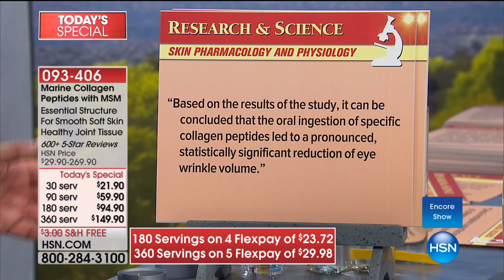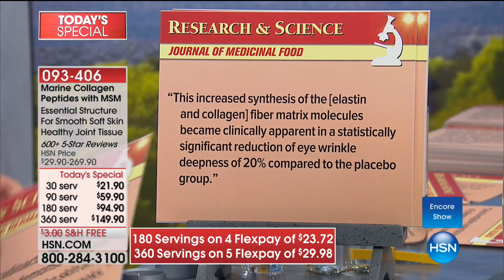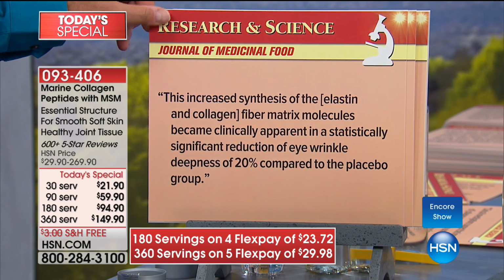Another medical journal, and I tried to pick quotes from all sorts of journals so you get a sense of how unanimous the science is. Skin Pharmacology and Physiology: Based on the results of the study, it can be concluded that the oral ingestion of specific collagen peptides led to a pronounced, statistically significant reduction of eye wrinkle volume. Again, a different journal, Journal of Medicinal Food: This increased synthesis of the elastin and collagen fiber matrix molecules became clinically apparent in a statistically significant reduction of eye wrinkle deepness of 20% compared to the placebo. Placebo is they were getting nothing, the placebo group.